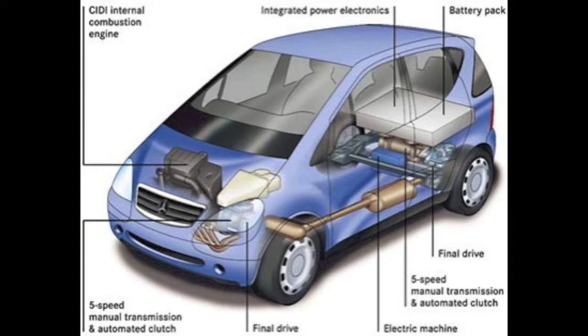4. The generator. The generator is similar to an electric motor, but it acts only to produce electric power. It is used mostly on series hybrids. 5. Batteries. The batteries in a hybrid car are the energy storage device for the electric motor. Unlike the gasoline in the fuel tank, which can only power the gasoline engine, the electric motor on a hybrid car can put energy into the batteries as well as draw energy from them.